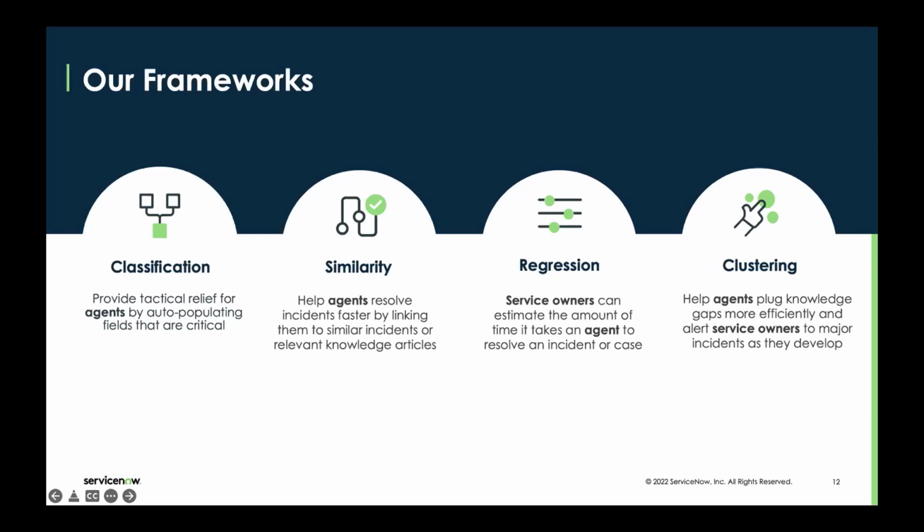Then we have similarity. With similarity, we can show, for example, similar resolved incidents to an agent when handling an incident. Being able to access the solution of similar incidents will help solve the issue faster, lower the mean time to resolve, free up service agents to be available for new tasks, and increase CSAT.